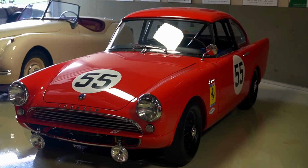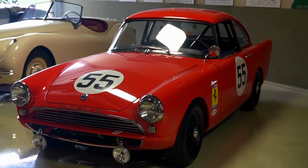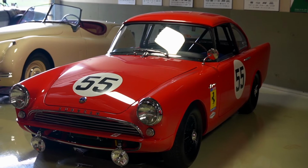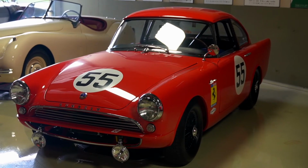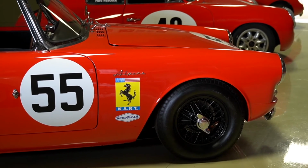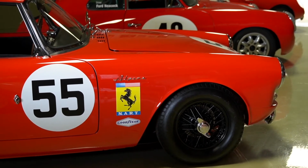Well, this is a 1961 Sunbeam Alpine Harrington. All of the Sunbeams built in that time period were roadsters. There were no hardtops. So there was a company in England named Harrington that arranged for Alpine to build hardtops for them. And they found that as a race car, the hardtop did better because it's more streamlined.